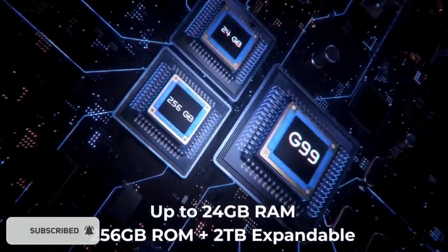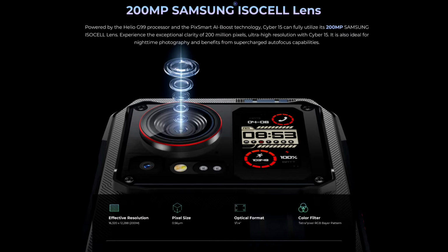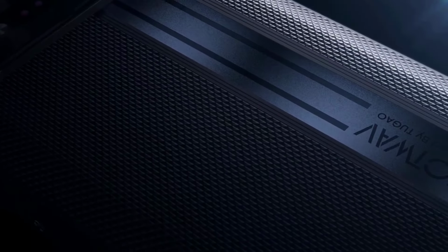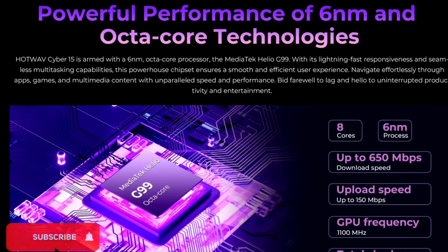it is a rugged device with a 200MP camera guys, and it is the Samsung ISOCELL HP3 guys. You know, it has this giant module at the rear that contains the main 200MP camera, a rear display, a 24MP night vision camera, and an LED flash. And this is one of the lightest and thinnest rugged phones around. It has a thickness of just 12.8 millimeters and its weight 292 grams.